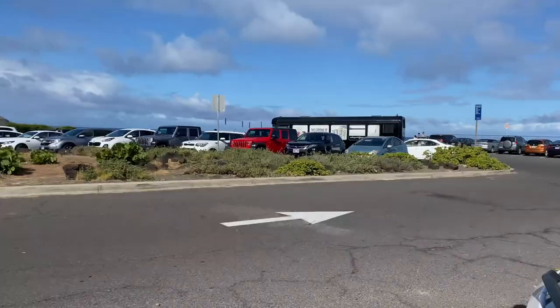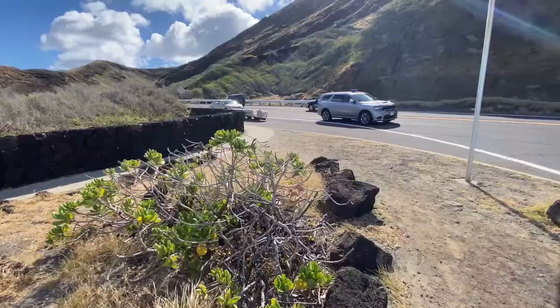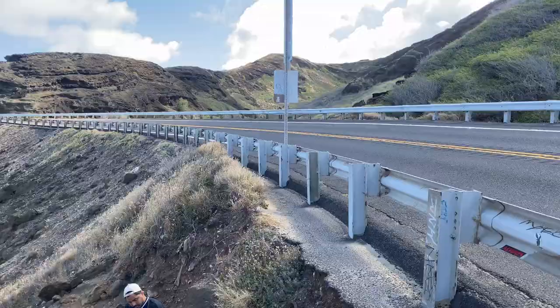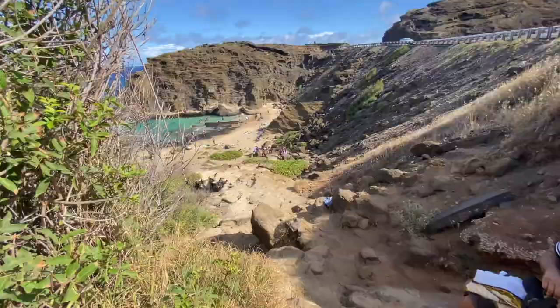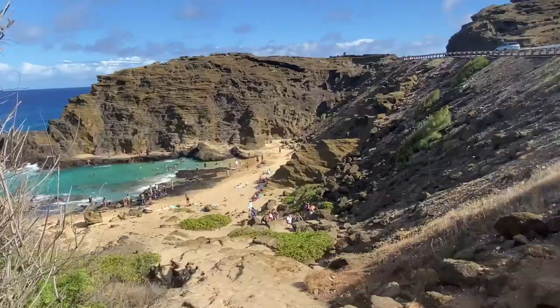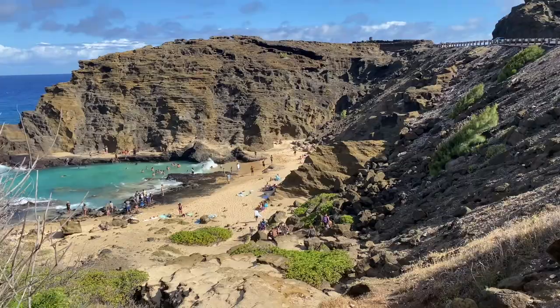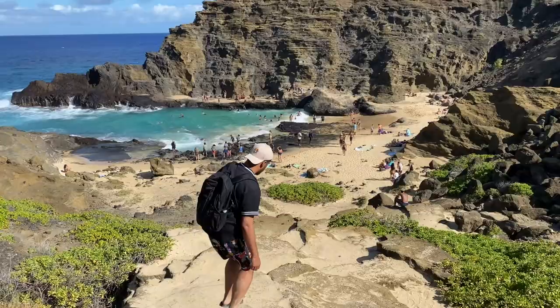We got such a good parking spot. It's like right when you enter. So now let's walk over to the Secret Beach. So as you can see, this is the highway, and then these are the steps to go down. Oh, look at it. Oh, how cool is that? The way down is scary.